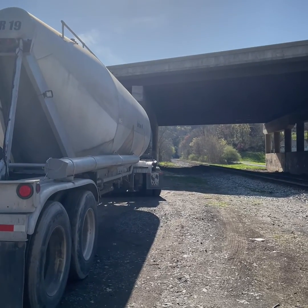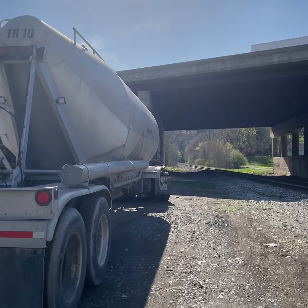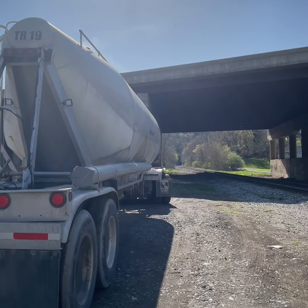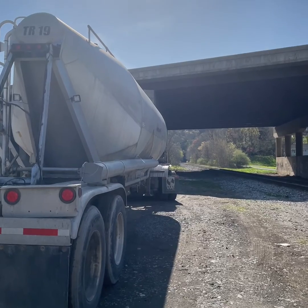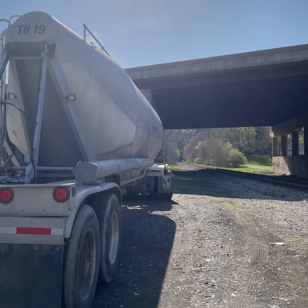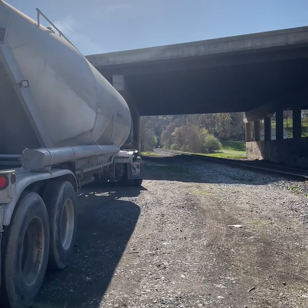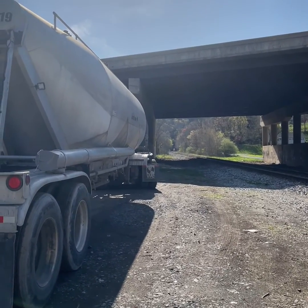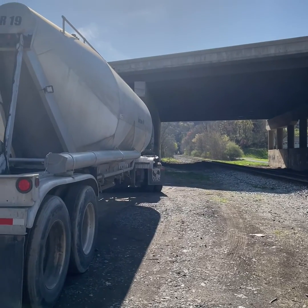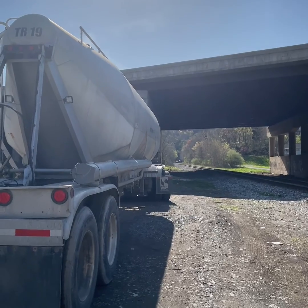And here comes the C6T 5403 coming next to the tunnel. Really quick, goes too fast. Here it comes right now. Roll. He's going way too fast, man.